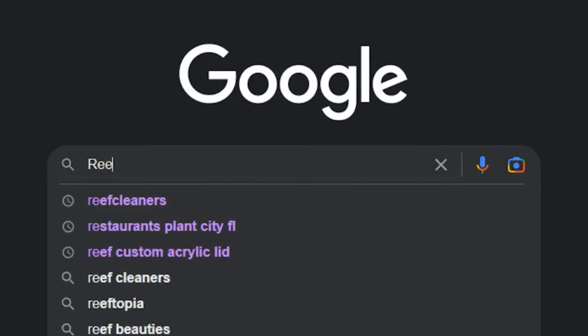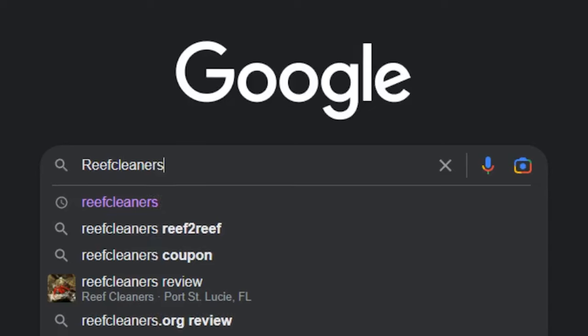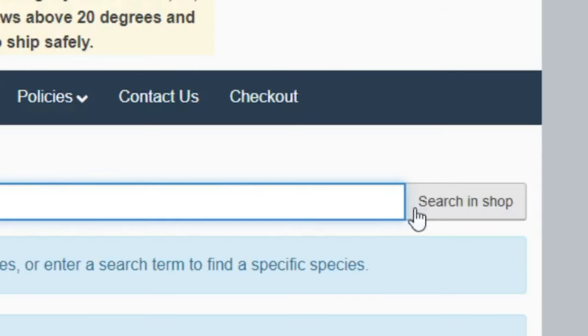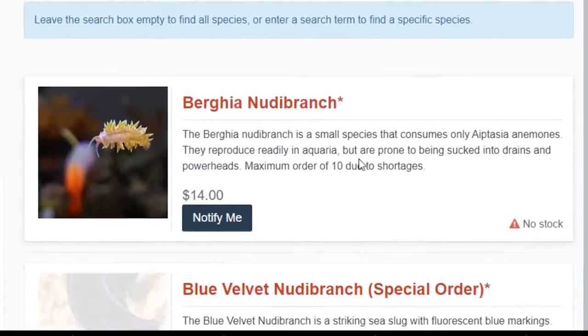So I grabbed my keyboard and went to the internet. I searched for my favorite website when it comes to cleanup crews, and that's reefcleaners.org. Scrolling on their website, I thought to myself, Bergie and nudibranchs, those seem to work. People have success with those. Let me check that out. But they were sold out.